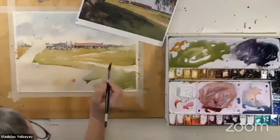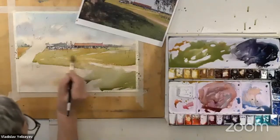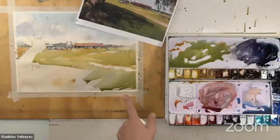And I'm going to give a hint of this dirty road. You know what I mean? Just a hint. It's not about that road. It just happens to be there. You see what I mean? So, dry brush again. And we are almost there.